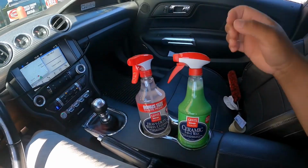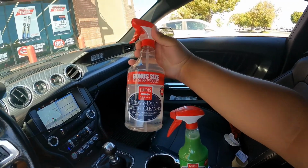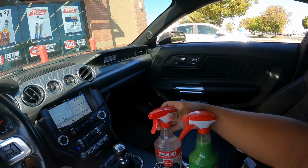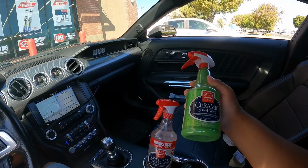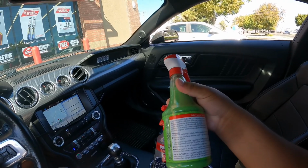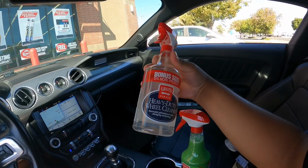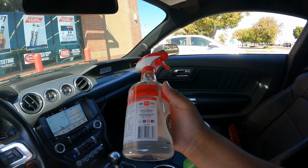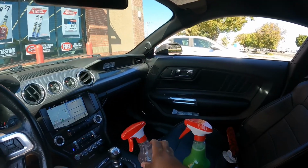So I just got out of AutoZone. I picked up the ceramic 3-in-1 wax, and I also picked up a heavy duty wheel cleaner. I've never used this brand before. Usually I typically go with Chemical Guys, but I want to try it out because this is the only one that I saw that had a ceramic quick spray wax. So hey, I guess I'll try it out and see how it is. And also for the wheel cleaner, this one seemed to have a lot more product than the rest of them. And yeah, let's see how it is.